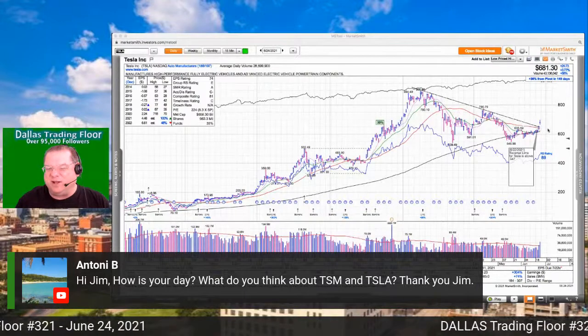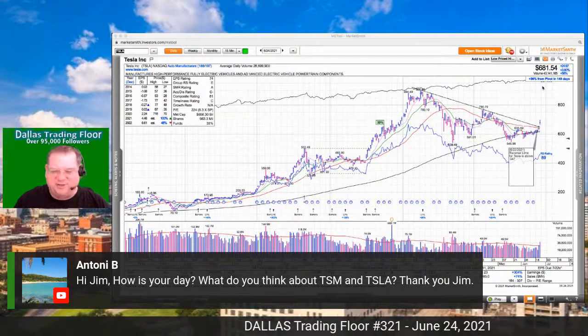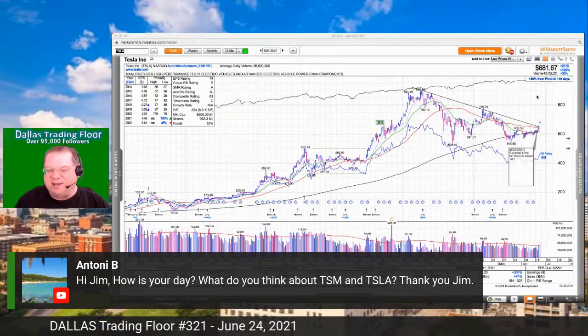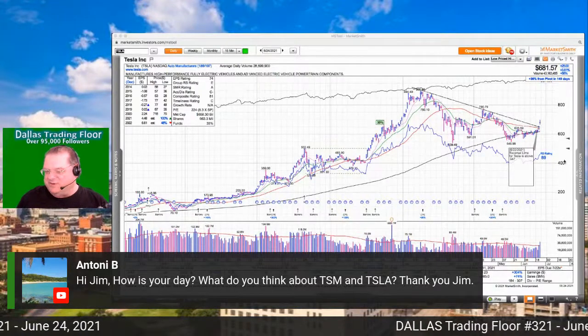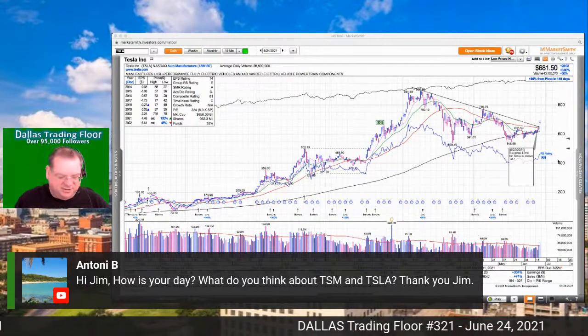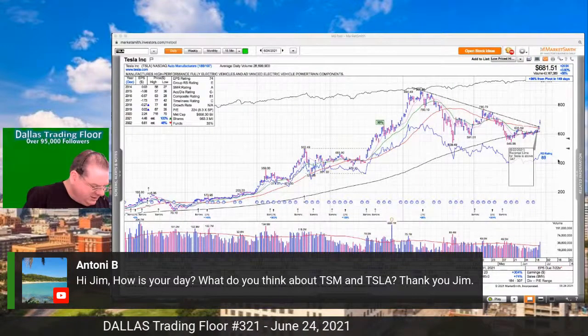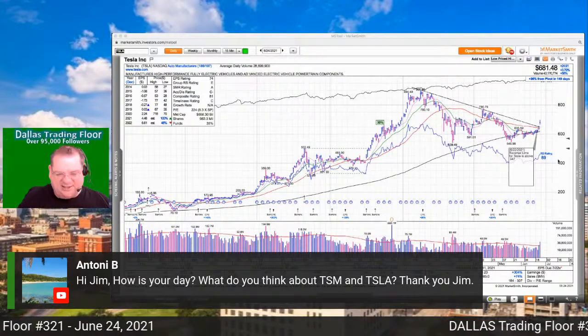This is the reversal line, and I think that if we can hold about this 680, then I think it's time to start moving back into Tesla. I think if it does, it'll be reversing higher. So this is a really good call, and definitely want to put it on your list. I'm going to mark it down right now as a reversal. TSLA, of course, is Tesla.